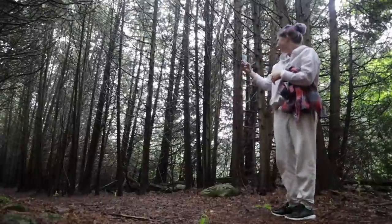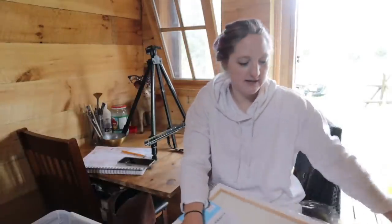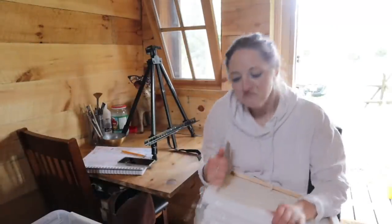Because it is raining out, I can't paint outside, so I'm gonna go and take a picture of it, and then I can use that as my reference. Ah, I love opening new canvases. It's like Christmas morning. I can smell the potential.